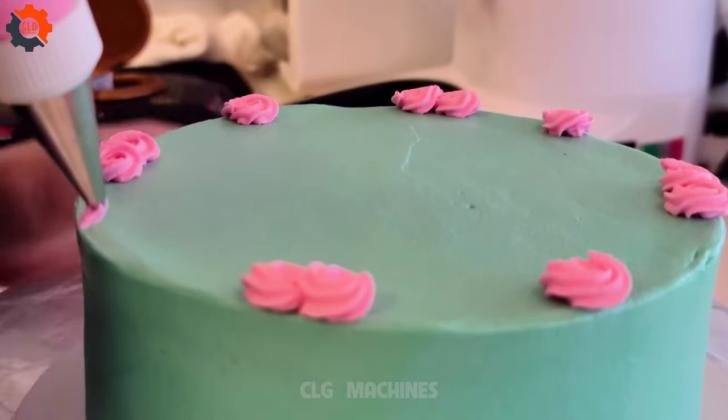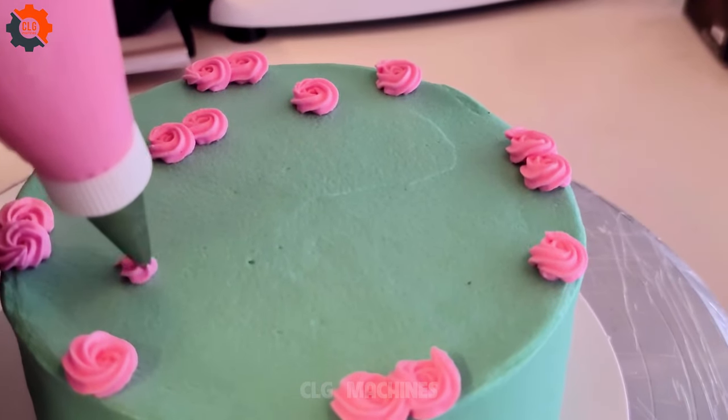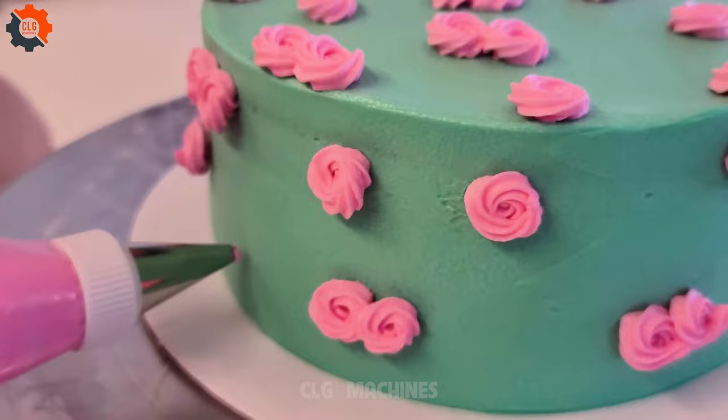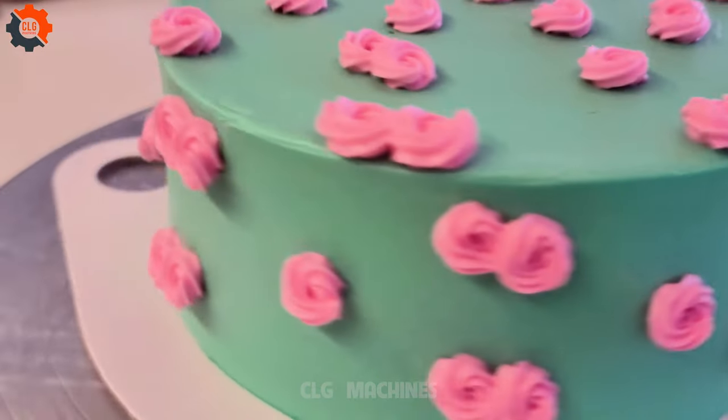So, come indulge in the magic of Korean cake decoration. Let your senses be seduced, your taste buds tantalized, and your imagination ignited. For in this cafe, every cake tells a tale, and every dessert is a delicious dalliance with decadence.